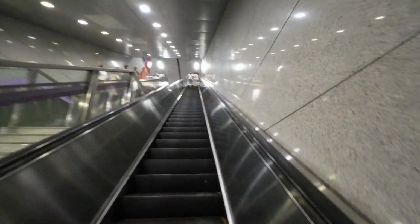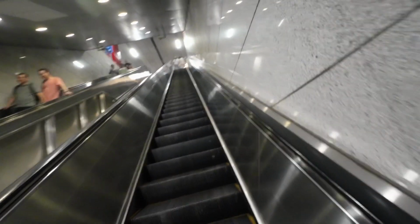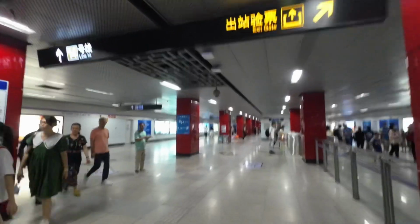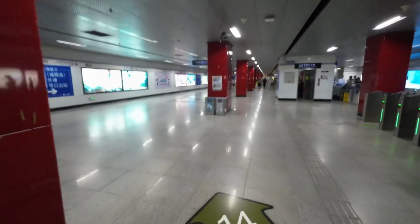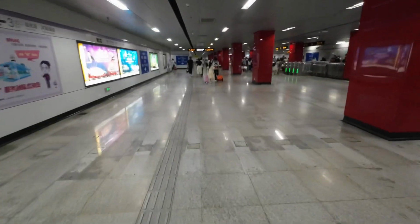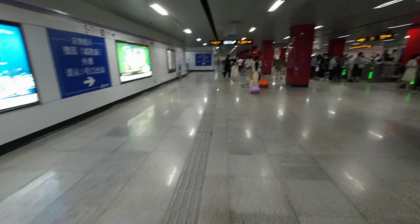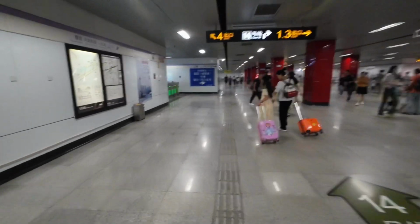Now at Yuyuan Garden Station of Line 10, transferring to Line 14. Alright, that's basement 1. Yuyuan is a tourist attraction, so there are always crowds here. Also, it's very near the Bund. Every day it's very crowded, especially at peak hour in the morning or in the evening.